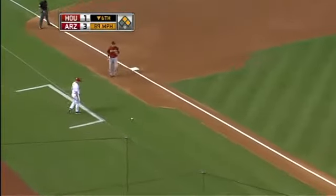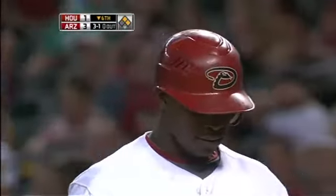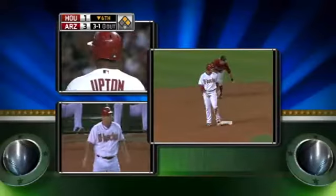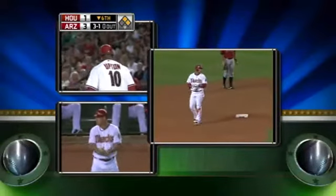Took the pitch away, tried to pull it. He's angry at himself, isn't he, on that 3-0 swing? Yeah, he knows that that's not his pitch. You know, because if you take that pitch, he's going to have to throw a fastball 3-1. He's got to come at you again. Takes a peek down at Chip Hale. His runner in scoring position is Felipe Lopes.